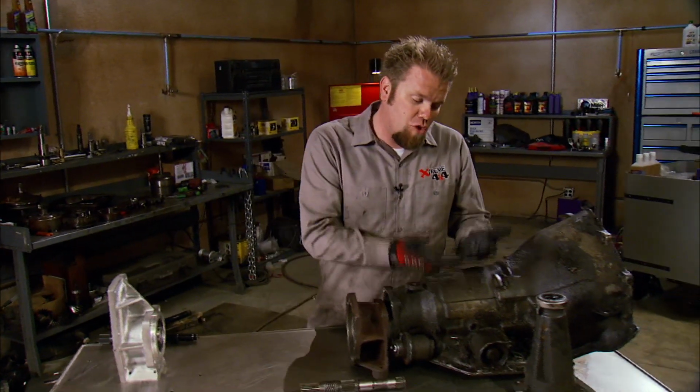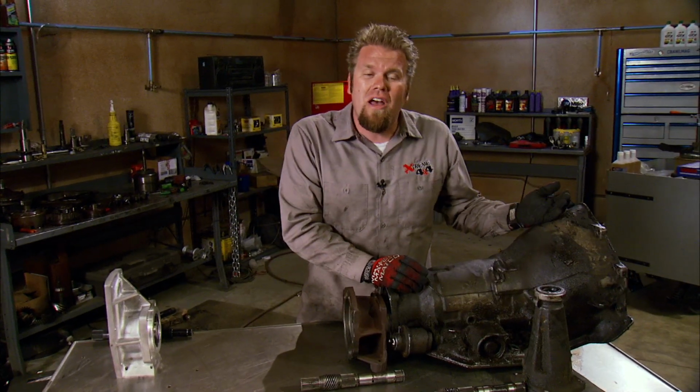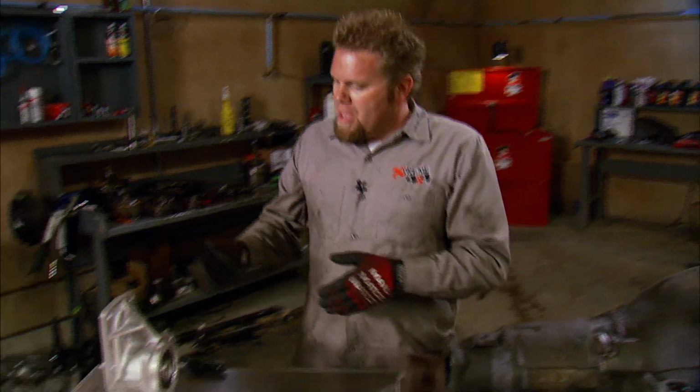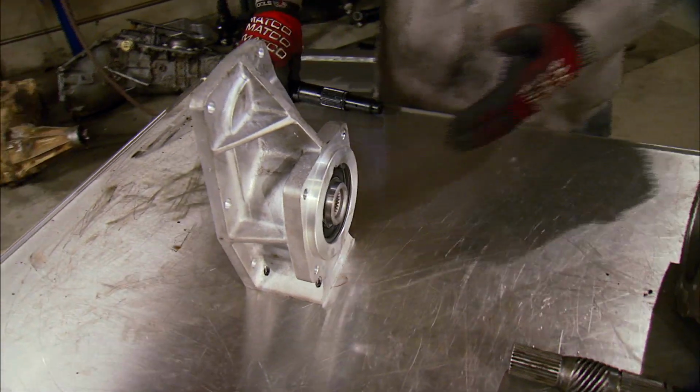Now, I'm sure some of you guys are wondering, why would you do this? Why would you buy a 2-wheel drive transmission and convert it? Well, a couple reasons. First off, cost. A used 2-wheel drive transmission like this Turbo 350, that's $125. The 4-wheel drive version would almost be double that because they get burned up more often and therefore they're worth more money.